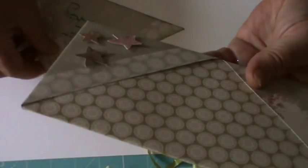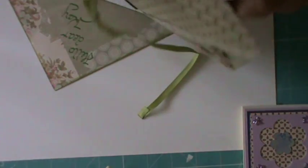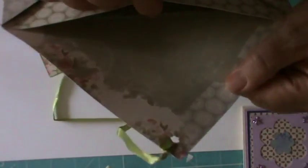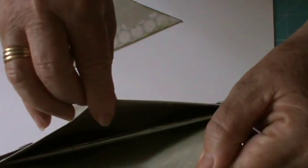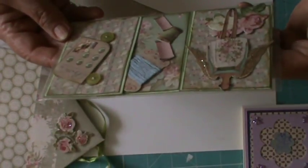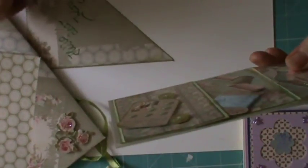Let's have a little look-see. Hello, dear Kay. And then, oh, that's very clever, Beate. Inside, now I've not seen it done this way. There's an extra pocket. Do you see? And there are the A.T.Cs beautifully hidden away. Oh my word. Oh, they are lovely. Oh, thank you so much, Beate.